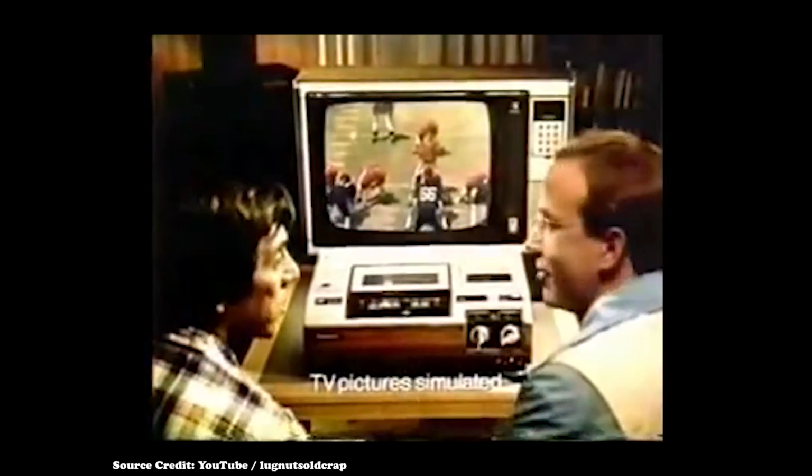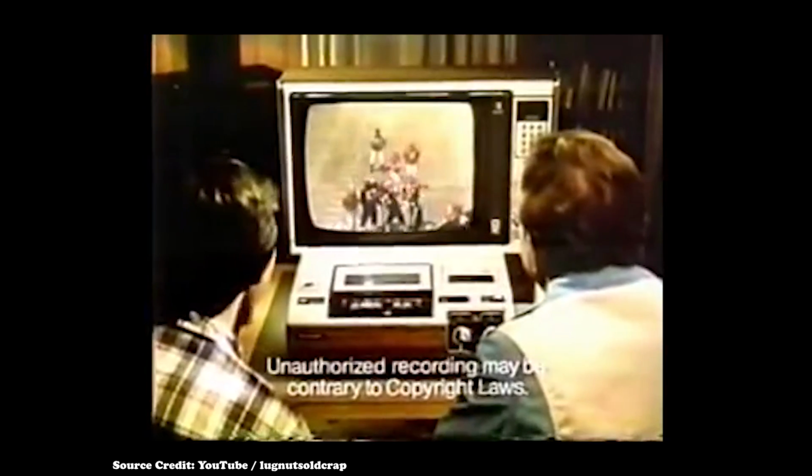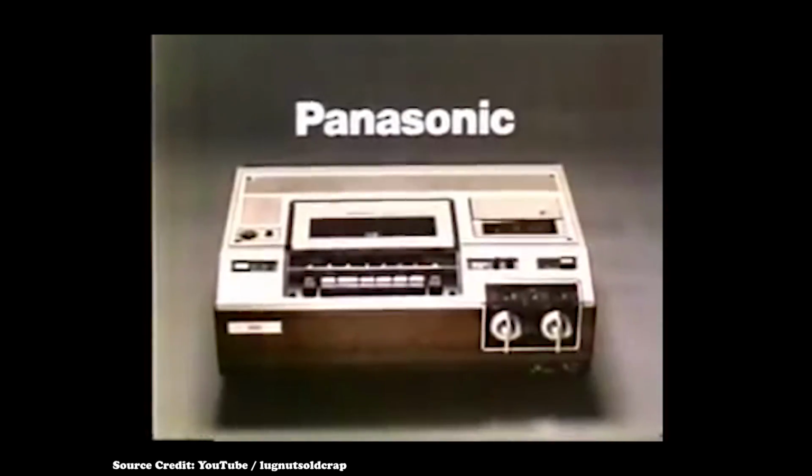In a pre-internet, pre-DVR world, all television was appointment television, and VCRs allowed consumers to time shift, to see their favorite programs at their relative leisure. The ability to watch feature-length films at home, which was mostly limited to renting tapes until the early 90s, was an added perk with a VCR, not the sole purpose of the device.